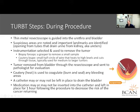Then we have a couple of different instruments to remove cancer. We either have biopsy forceps, which are just graspers, which remove relatively small pieces of the tissue. Or we have a cautery loop, which is a half moon, which you'll see on the video. And it uses heat and electricity to cut through tissue. And once we remove all the tissue, we'll coagulate, burn the area so it doesn't bleed.